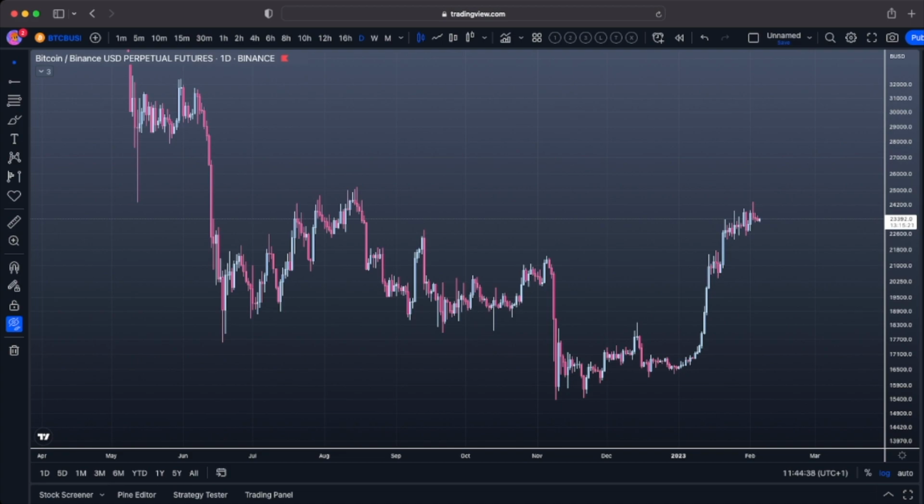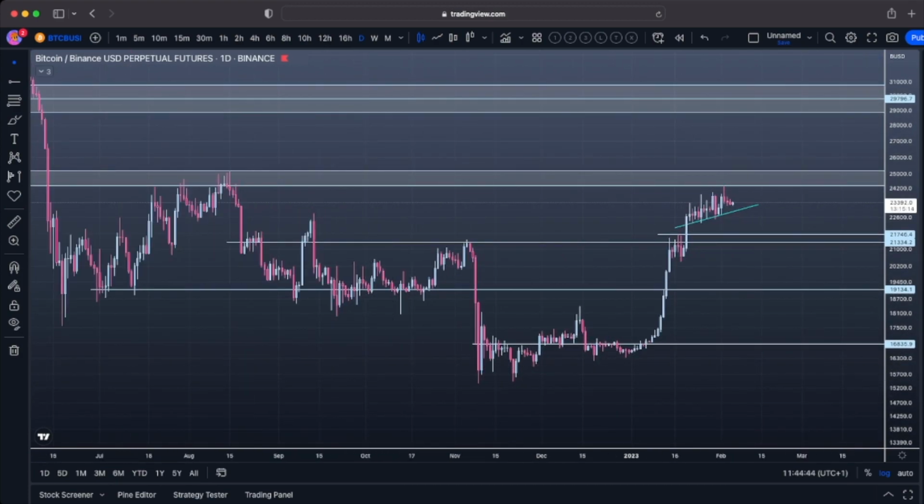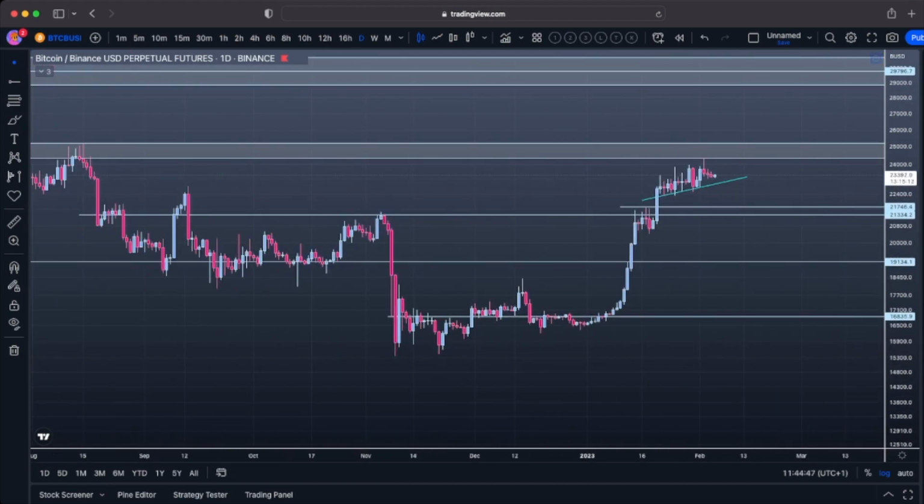But let's get into the video. So we have our Bitcoin chart right here. I will put on my levels right now. And what can we read? What can we see here?